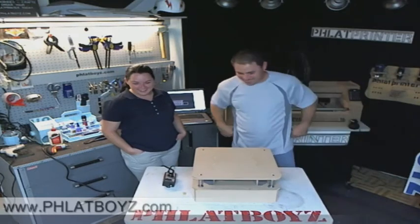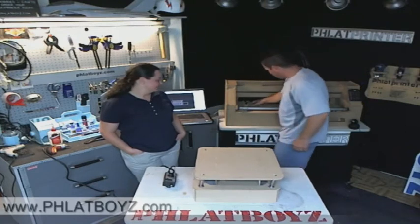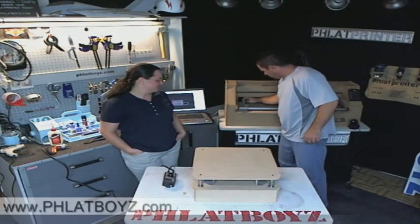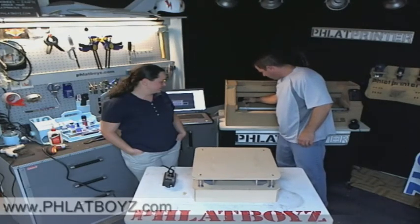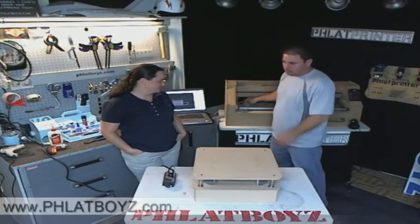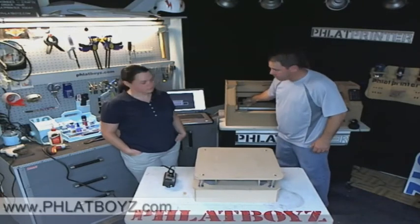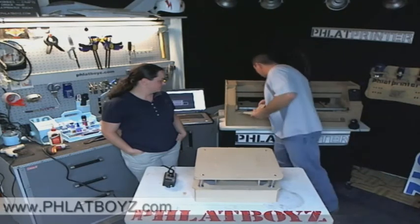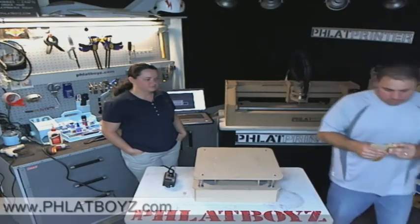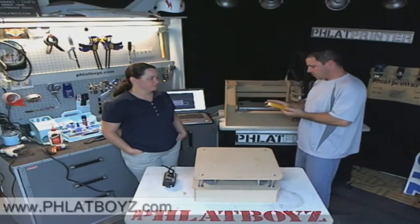There you go. So let me just show you this. We have slots along the cutting surface here. This was a prototype, that's why it's on this machine. Just so you know, we have two flat printers here. One's in the other room, identical machines. The cat is going nuts. Identical machines. Oops.